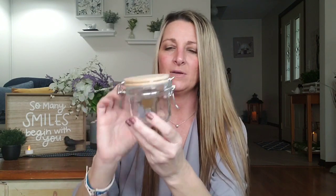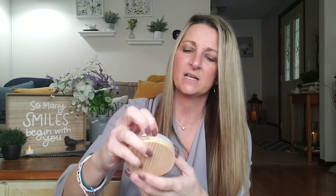I bought these for the kids' bathroom because I'm going to put bobby pins in one and some of their ponytail holders in the other one. And if you don't like the color of the top, go ahead and stain it. I mean, you can throw some stain on there. It's not going to hurt anything. The rubber piece comes right off. See? So go ahead and stain your lid.